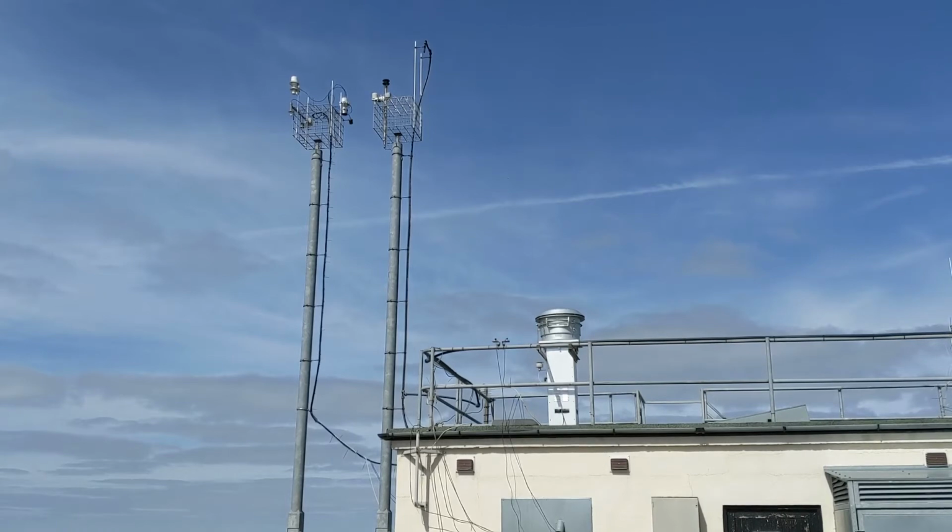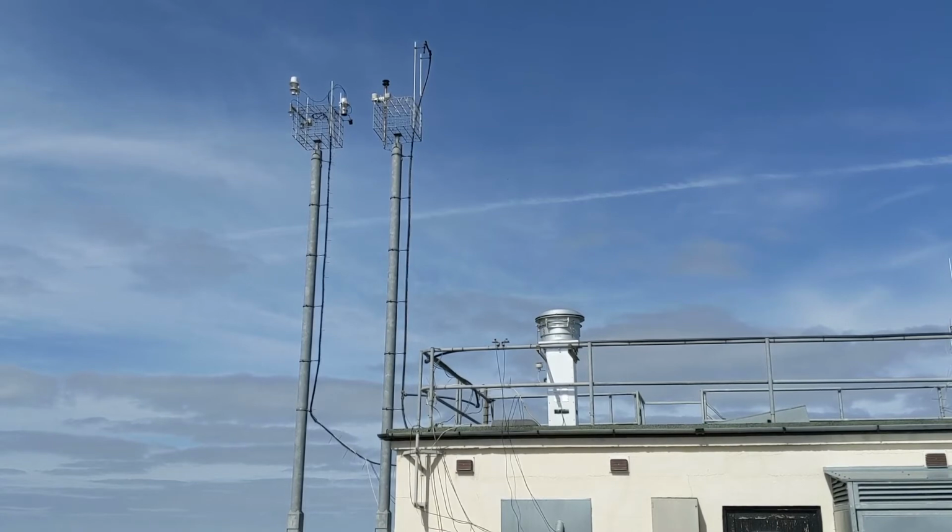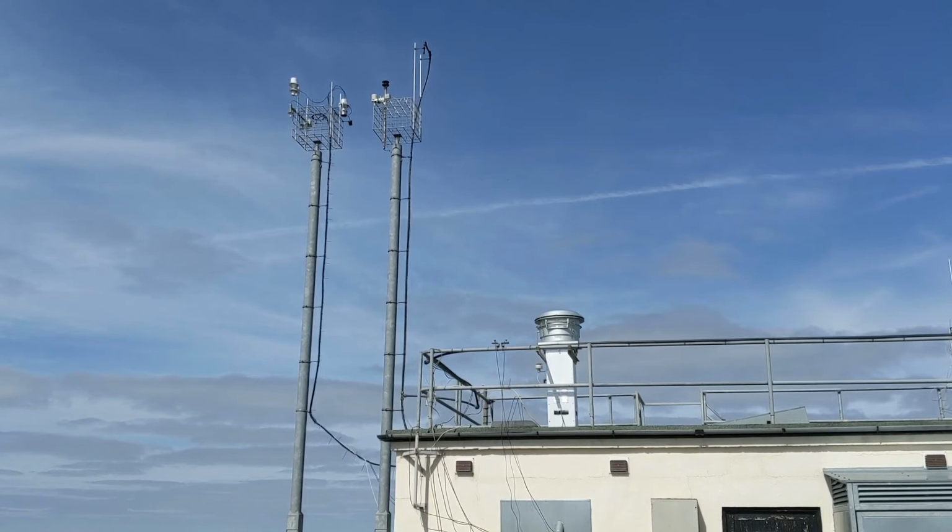The air which we analyse is drawn into the observatory from the top of these masts, which are 10 metres high. The air is drawn in through various inlet tubes and it's fed to the various instruments inside the observatory.